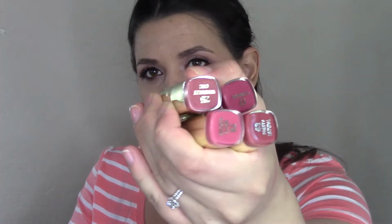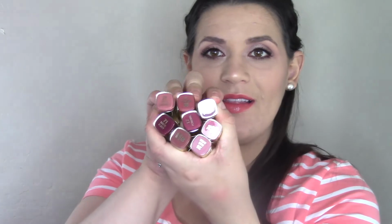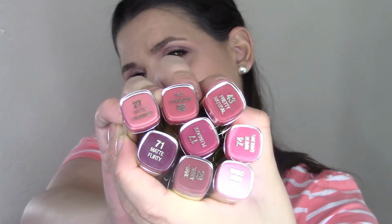They're all mid-tone mauve pinks, but they have so many shades in this line. They taste like delicious watermelon candy. They're affordable, and I love that the packaging has the color, so when I put them in my little holder, I can tell which one I'm reaching for. You know what I mean? I can grab the one I meant to grab. I have even more than this, but it just helps me stay organized.